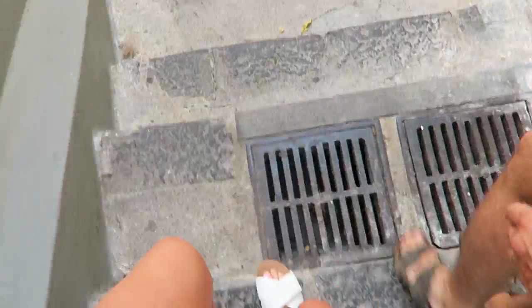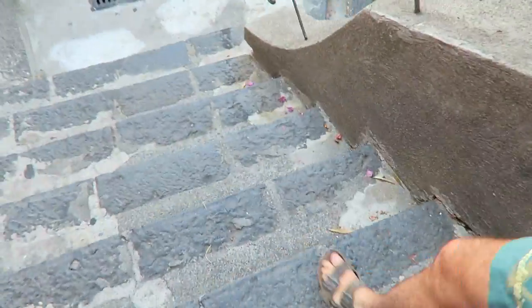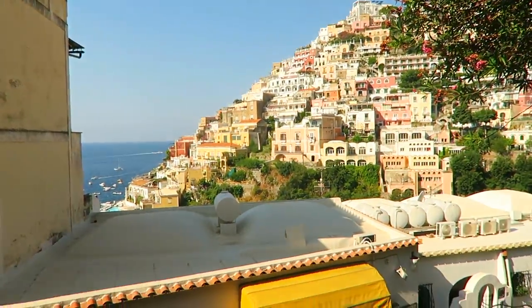So pretty. And let me start the trek. Wait, let's count the steps. Okay. 1, 2, 3, 4, 5, 6, 7, 8, 9, 100. This is the compass step. 101, 102. Gorgeous view at 110. 111, 112, 113.